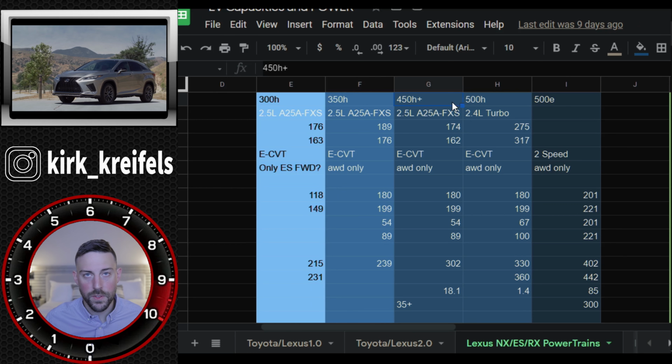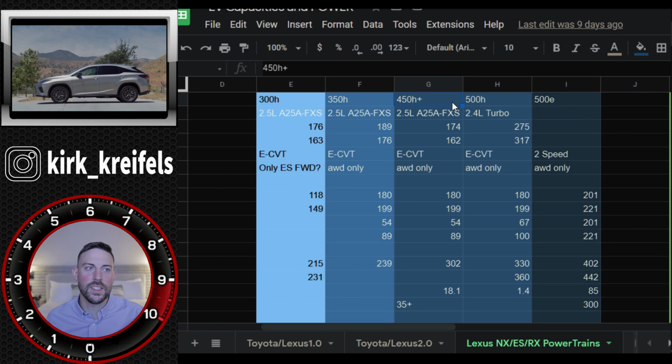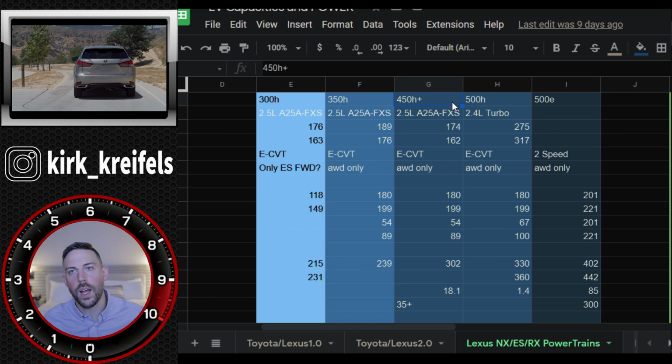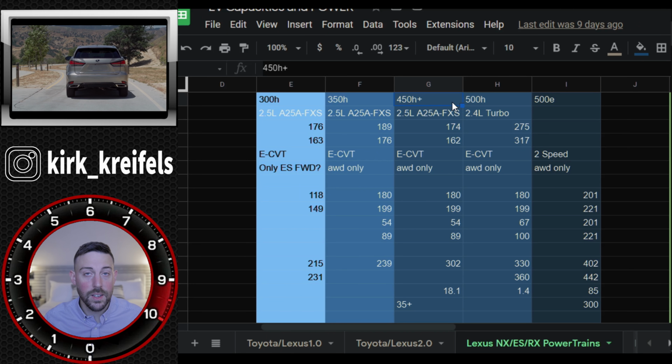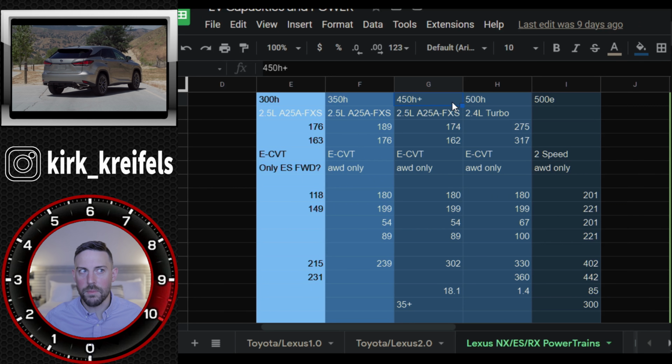Instead, if you want the 450h, you'll have to get a 4-cylinder plug-in hybrid, and it'll be the 450h Plus, exact same thing we hear and see on the Lexus NX 450h Plus, which is the exact same powertrain as the RAV4 Prime, which is not a bad thing. That's like one of the best powertrains in Toyota's lineup. It's just kind of hard to get your hands on a RAV4 Prime.